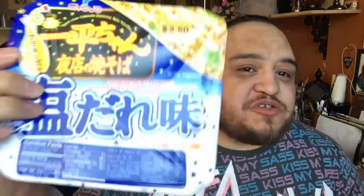Here's another oriental flavor with mayonnaise, which I mean, I like mayonnaise, but I feel like this might be interesting because I know they put that on sushi and I love sushi. So I could probably try this out. It's like noodles with a little mayonnaise packet.